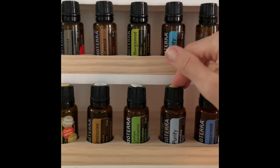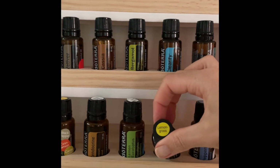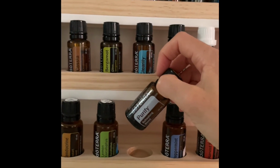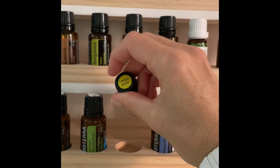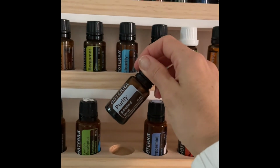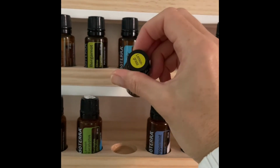And so here's a couple of the things that I really love doing. I love blending my oils in a master blend kind of thing, so that I don't have to measure out what I need when I need it. So I've got PURIFY and lemongrass half in this bottle, and then I'll use this blend in the summer months when I'm looking to get rid of mosquitoes and or purify the room.